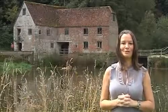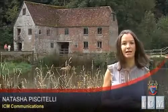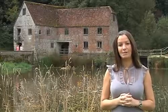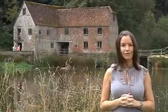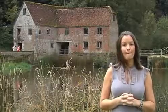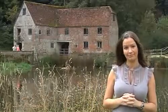This is Sturminster Newton Mill, 350 years old and still in full working order. I'm here today as this stunning property has been opened up as part of Dorset Architectural Heritage Week. This annual event aims to make Dorset's architectural heritage more accessible to visitors, increasing their knowledge and understanding of local history. Not only are properties free to visit, many open their doors exclusively to the public for this special event.